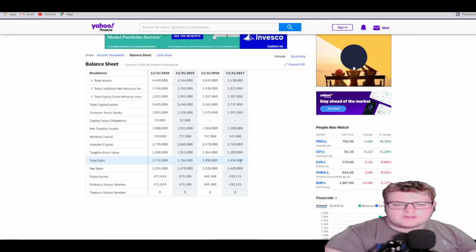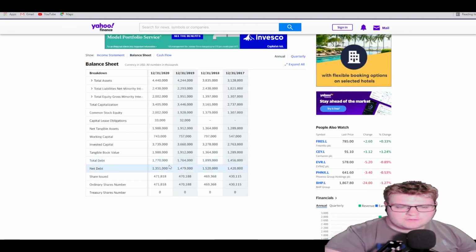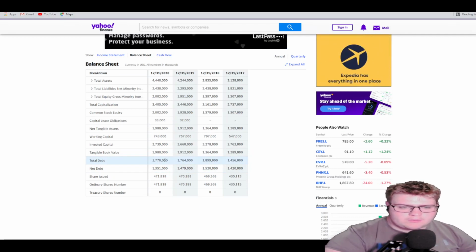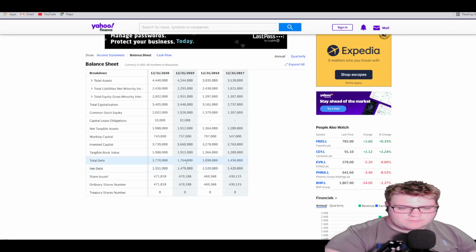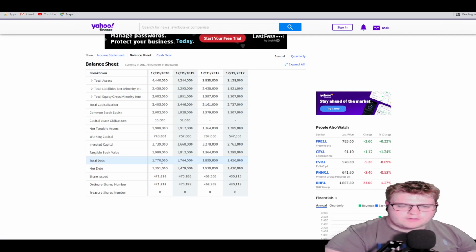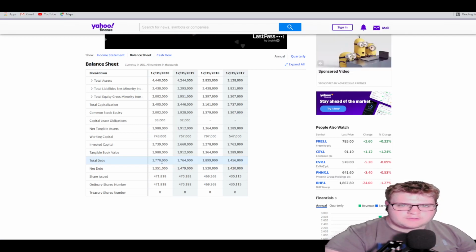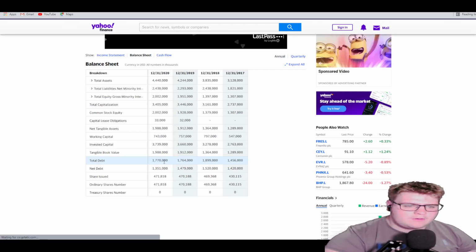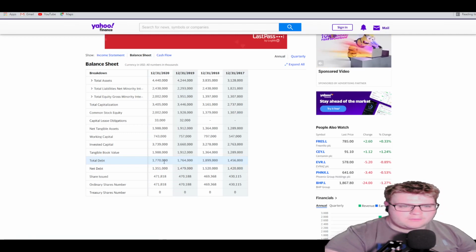So its total debt from 2017 to 2020, it's gone up. It's not gone up like a ridiculous amount. From here to here, there's not really been much of an increase, which is a shame you can't see the 2021 numbers yet, because obviously it'd be nice to see how that pandemic affected this total debt if they had to take on a lot of that. But yeah, that remains to be seen, that one.